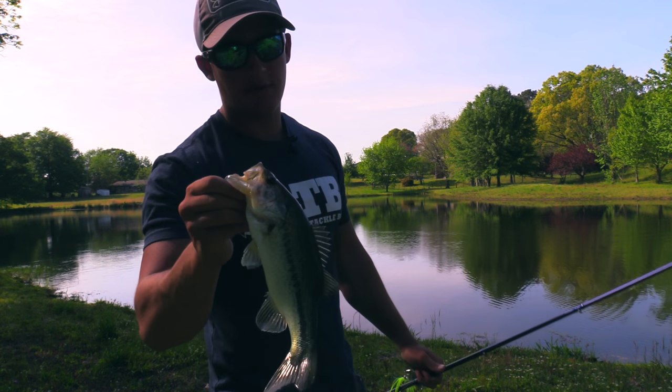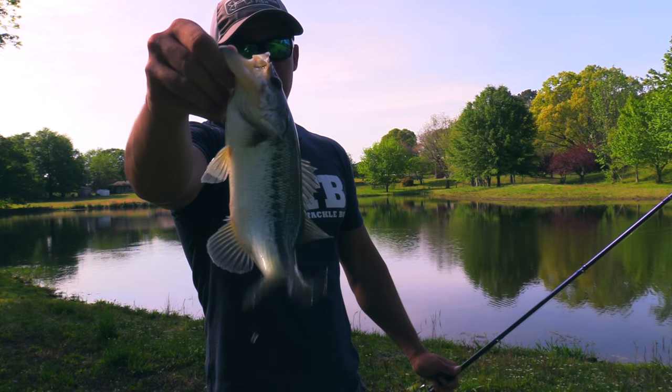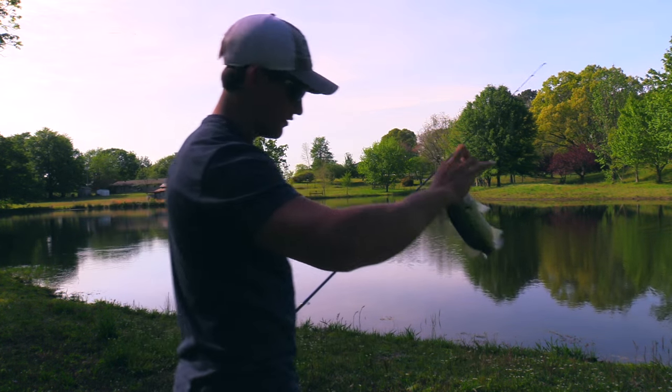I'm about to go grab the crankbait, and I'm going to run around the pond a little bit more and see if I can catch some, because I think they'll just destroy that crankbait. But there's a lot of bass right here by this cove. Let me go release this fish real quick.